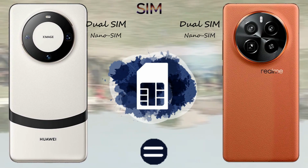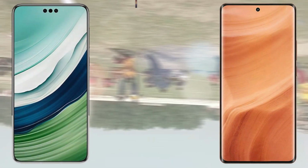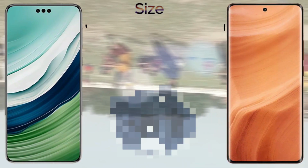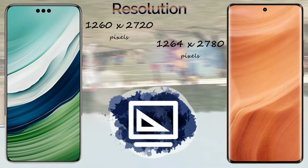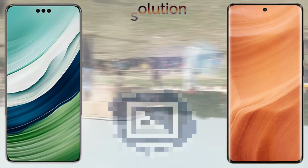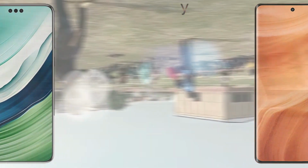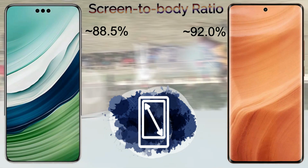The screen size is the same. For the resolution, the Huawei Mate 60 Pro Plus has 1260 by 2720 pixels and the Realme GT 5 Pro has 1264 by 2780 pixels. For the PPI density, the Huawei Mate 60 Pro Plus has 440 and the Realme GT 5 Pro has 450. The refresh rate, the Huawei Mate 60 Pro Plus comes with 120Hz and the Realme GT 5 Pro has 144Hz. The screen to body ratio, the Huawei Mate 60 Pro Plus has 88.5% and the Realme GT 5 Pro 92%.